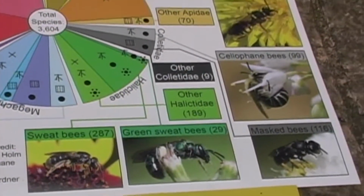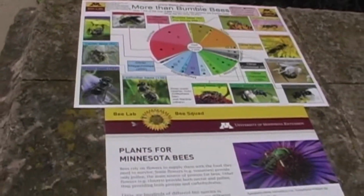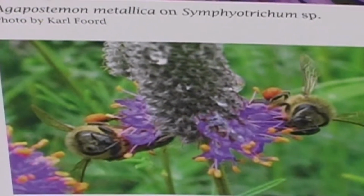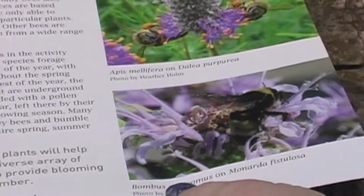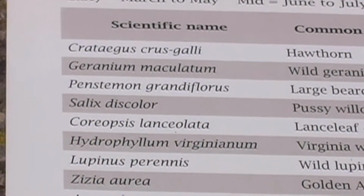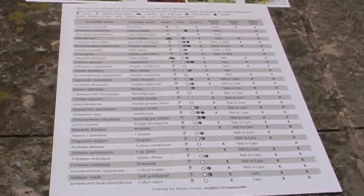So if you decide that you want to help out the bees a little bit, I also have information here, plants for bees for Minnesota. As you can see, our bumblebee is here. We've got 23 of those in the United States that help us pollinate. They're one of the biggest pollinators for tomatoes. And if you think, oh yeah, this is extremely interesting, I want to plant for them, we've also got this handout. This is available at the library if you want to take a look at this. We have both of these available in the Garden Information Center. And if you have any questions, you can always ask me.